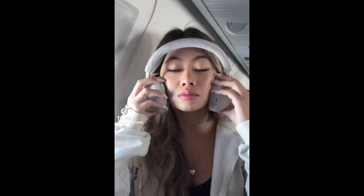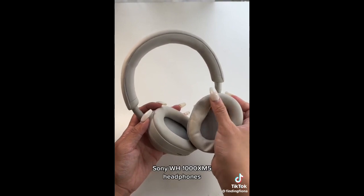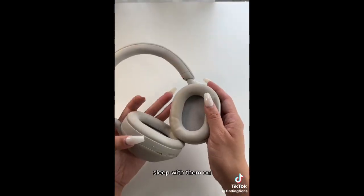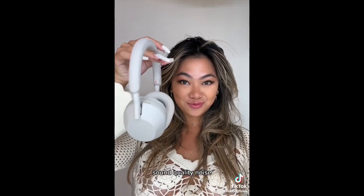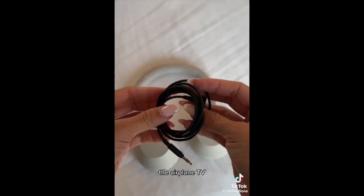Amazon travel must-haves. These are the only headphones you will ever need. This is the Sony Mark V headphones, and not only do they have a 30-hour battery life, they are so comfortable, you can sleep with them on. They have amazing sound quality, noise cancellation, and they even come with this adapter so you can plug it into the airplane TV.